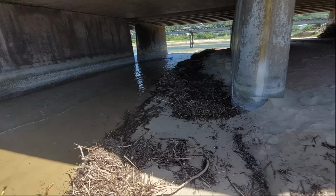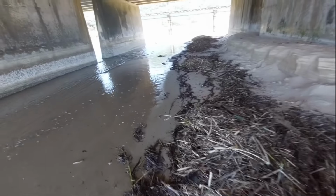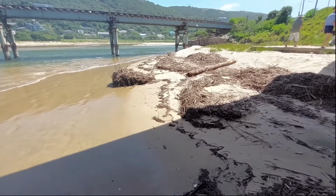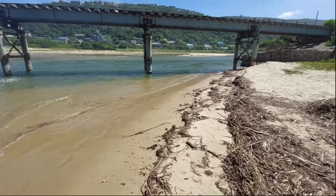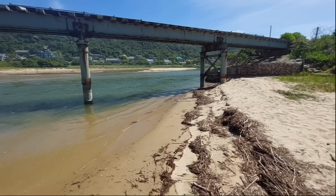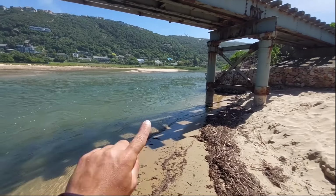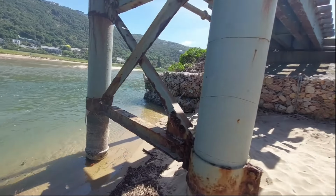Okay, so I'm quickly going to run underneath the bridge and show you the other side of Wilderness as well. As you can see, a lot of stuff washed up here. On the side here, I'm walking underneath the bridge quickly. Yo, there's a lot of stuff there. Okay, and it's fairly deep there as well. You can see there's blue water, and like I said, it's nice and deep. There you can see, like I showed you in the other video, there's actually islands. There's a little island there, but this was all just covered with water, and a lot of it.